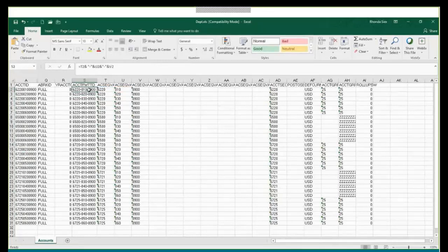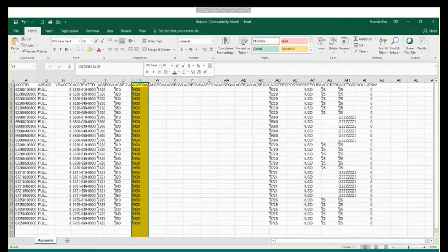So you can see I've got my new formula in at the top, and I'm going to bring it down to the bottom. Nothing has changed yet, but when I highlight column V and I make my changes, let's go ahead and change this first one to 1,000.